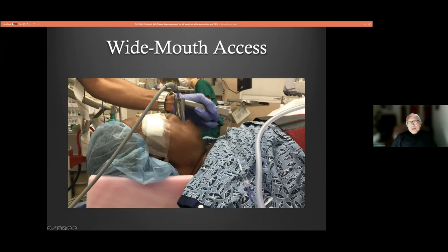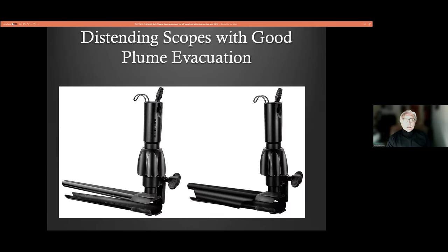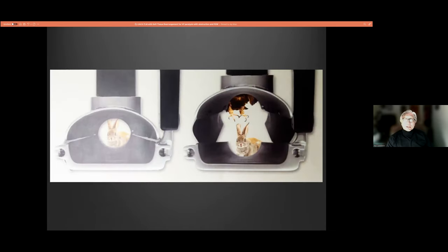So wide mouth access is key for transoral surgery. The wider, the better. If you can get a scope this size, this is the Lindholm, into the pharynx, or a distending scope, you will be able to work much more comfortably in the distal airway. Here are some other versions that can be used, and the Steiner versions that have very vigorous evacuation of the plume. That's key for healthy tissue recovery.